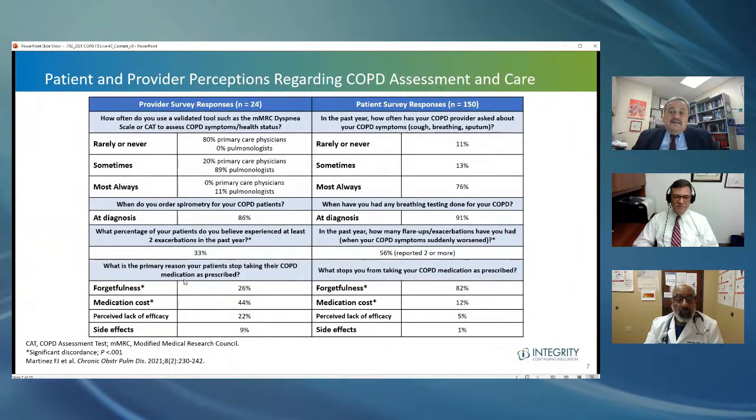One is that the way the patients perceive their disease is quite different from how we as clinicians and providers do. And that really pushes us to a point that communication between us and the patients is very, very important, to clear up the point right from the very first visit.